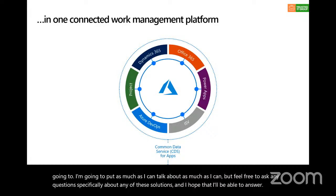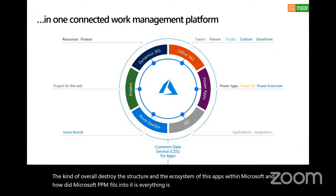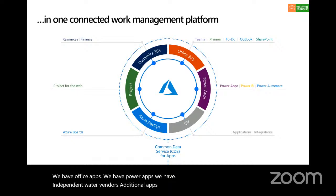The overall structure and the ecosystem of these apps within Microsoft, and how the Microsoft PPM fits into it, is that everything is basically running on Azure, and around Azure we have Office apps, Power Apps, independent software vendors, additional apps, all the solutions that we build on top of this.